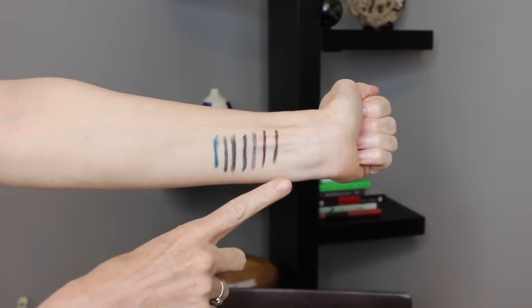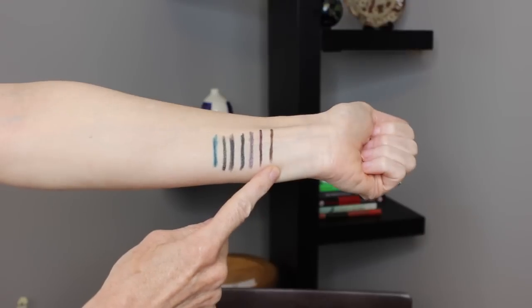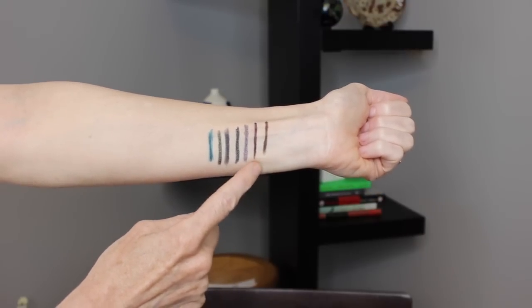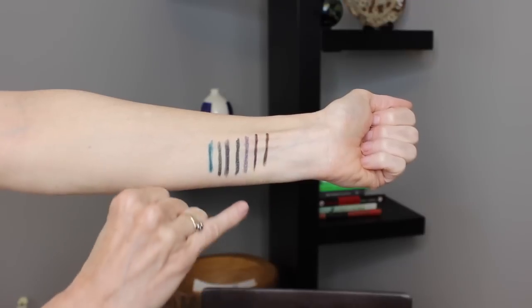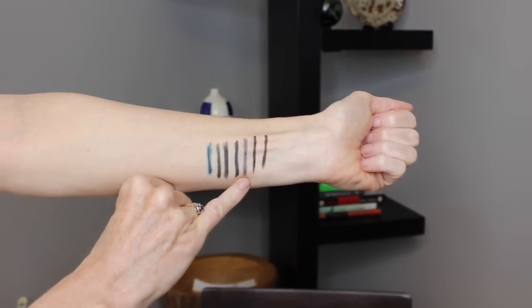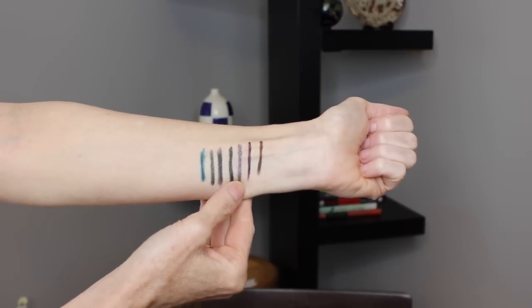So I'm gonna start from over here. You guys, this is Espresso. It is just your classic dark brown. Then we have CASSIS. This is probably one of my most worn eyeliners. Then now my new favorite is Purple CHOC. And you guys, this one is so pretty. I'm gonna show you on my eyes.